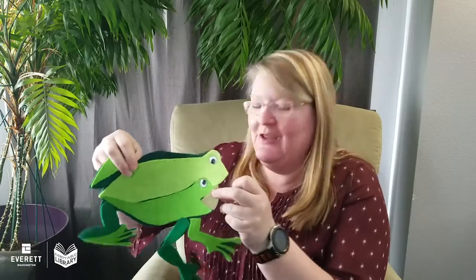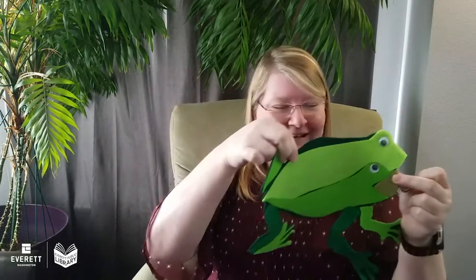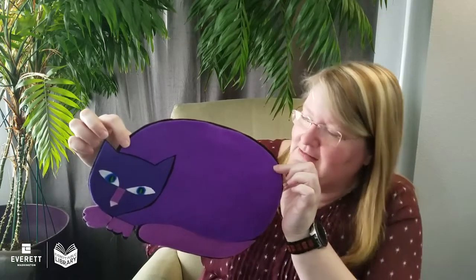I see a green frog looking at me. What does your frog say? Ribbit, ribbit, ribbit. Green frog, what do you see? I see a purple cat looking at me. What does your kitty cat say? Mine says, meow, meow. Purple cat, what do you see?